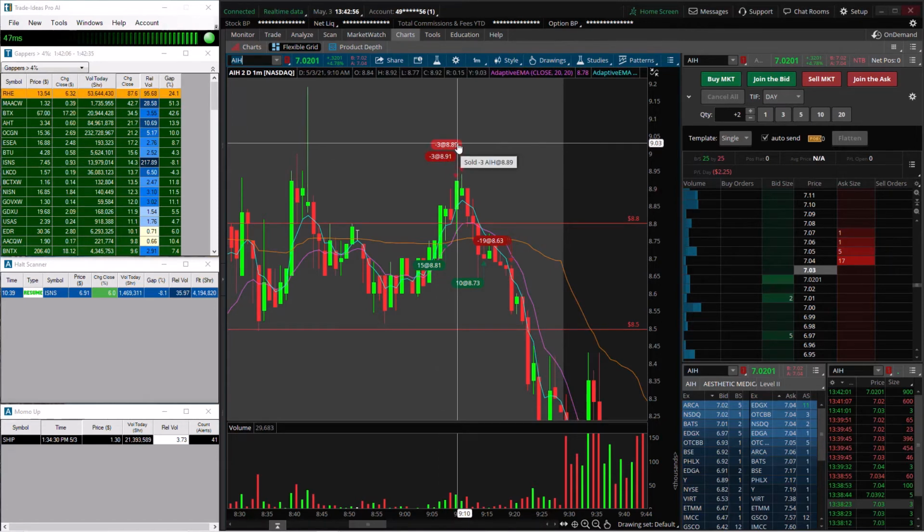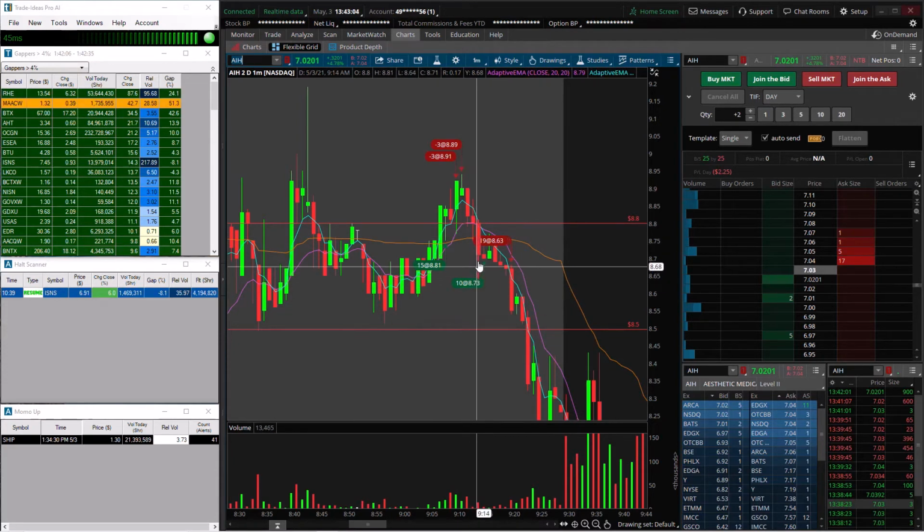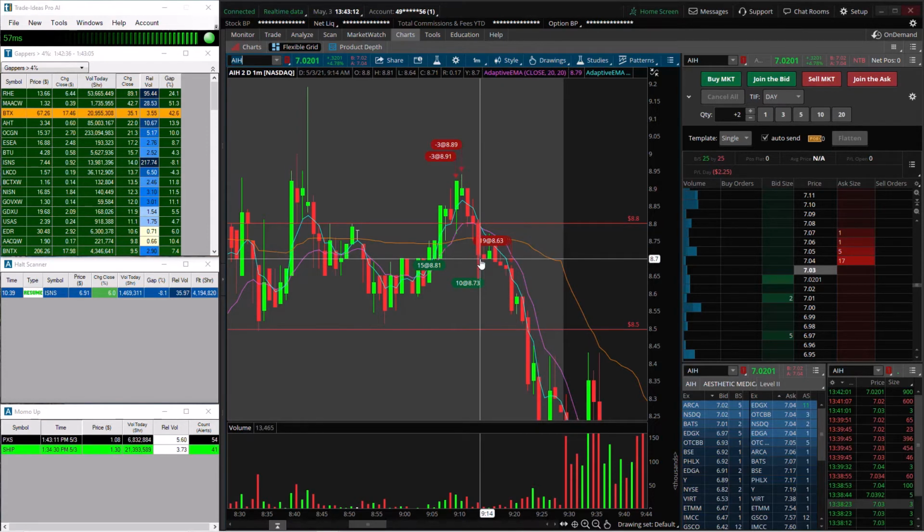I still had 9 more shares, and then they started to dip really hard. So I bought another 10 at 873, which is right where my cursor is now, right here in this candle, or actually in this candle, and looking for them.